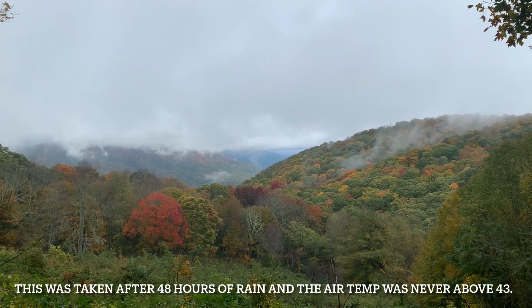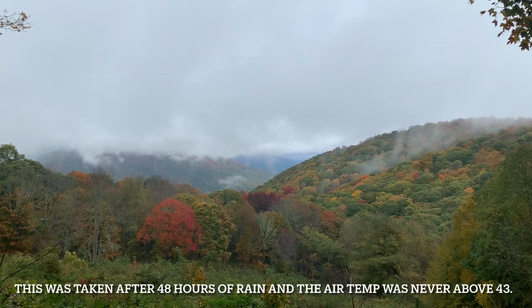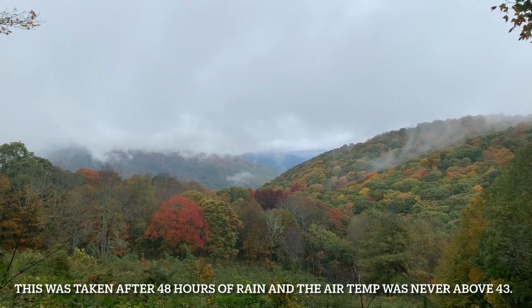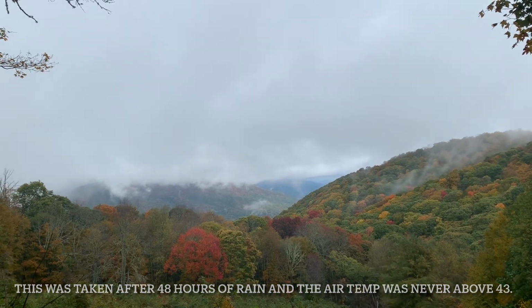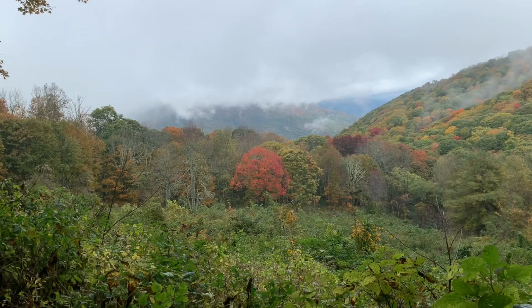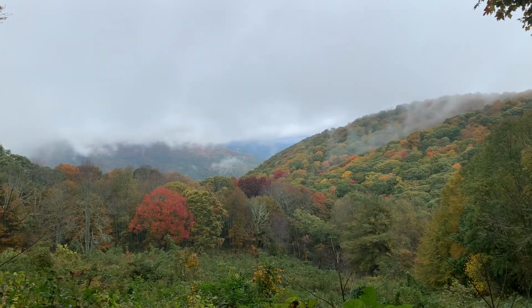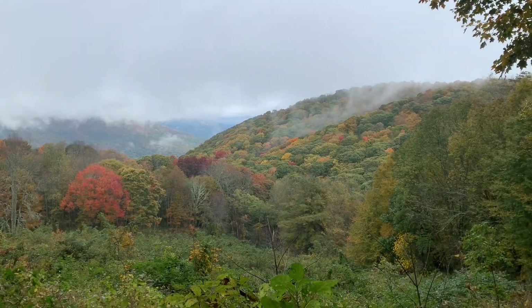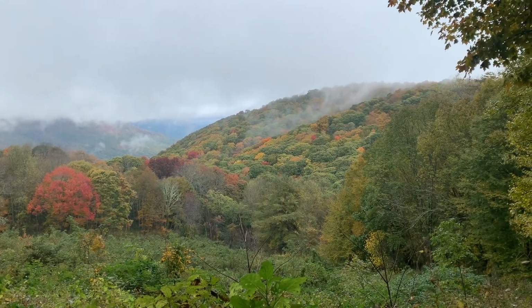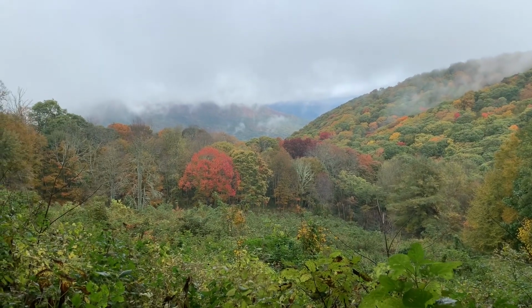Whew. We've been hiking in some really chilly, rainy conditions today. Our feet are really wet and really cold. But this view, I'm not gonna say it makes it worth it, but it helps. How beautiful. This tree down here that's like bright red. Ugh, I love it.